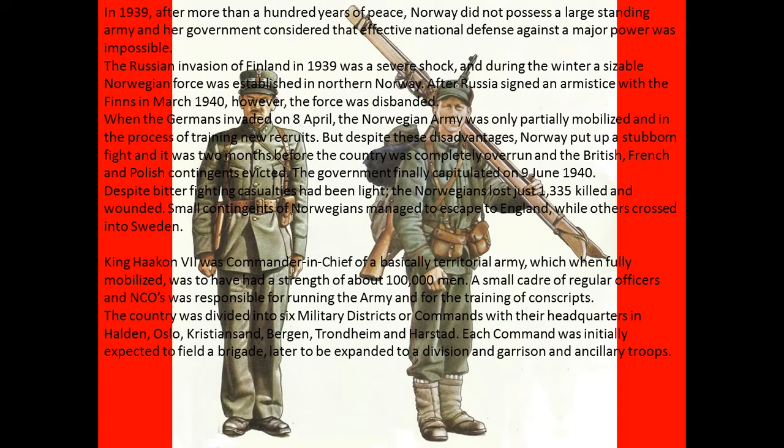King Haakon the Seventh was commander-in-chief of a basically territorial army, which, when fully mobilized, was to have had a strength of about 100,000 men, almost similar to the size of the Canadian Army. A small cadre of regular officers and NCOs was responsible for running the army and for the training of conscripts. The country was divided into six military districts or commands, with their headquarters in Halden, Oslo, Kristiansand, Bergen, Trondheim, and Harstad. Each command was initially expected to field a brigade, later to be expanded to a division and garrison and ancillary troops.